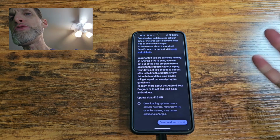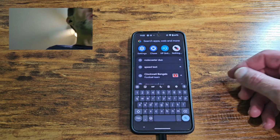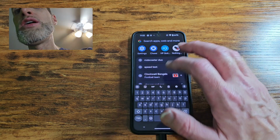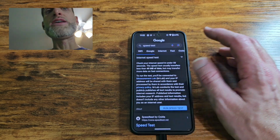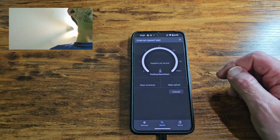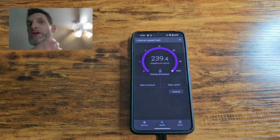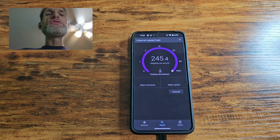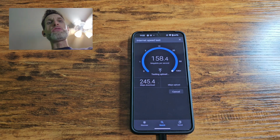Now, it's only 416 megabytes. And before anybody says in the comments, well, you had slow Wi-Fi, so that's why it took forever, we do have fairly quick internet. Look, it's not gigabit on Wi-Fi. It is when it's wired, but not on Wi-Fi. But we're at 250 download speeds, so theoretically, it should only take a minute or two to download.